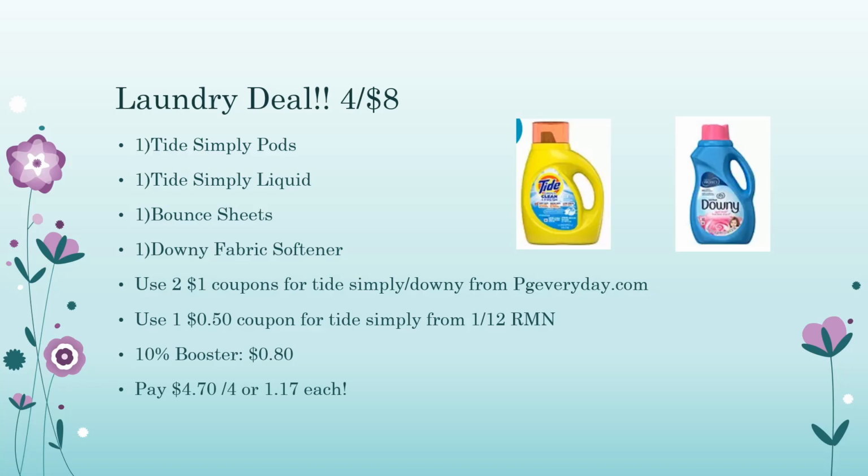The products I'm going to pick up are one of the Tide Simply Pods, one of the Tide Simply Liquid, and one of the Bounce dryer sheets. I believe it's the 40 count that's included. And then I'm going to pick up one of the Downy fabric softeners.